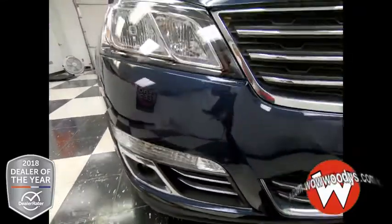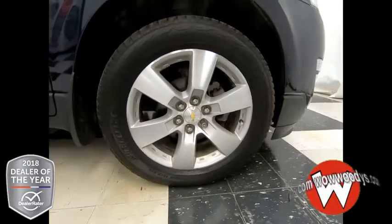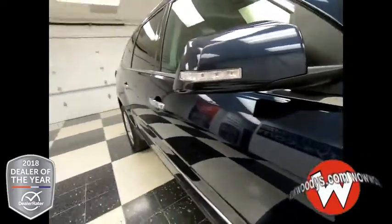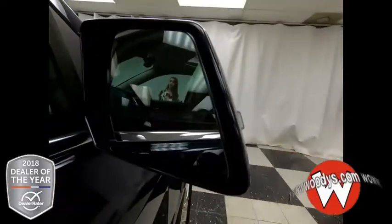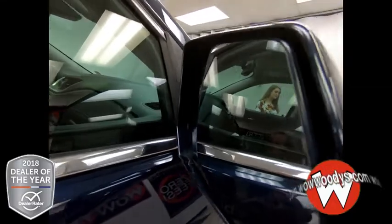Then looking over at your wheels, those are massive 20-inch alloy wheels in that 6-spoke design. And then looking over to the side, you have tons of chrome trim all throughout your door handles, your sides, around your windows, everything. And then looking at your side mirrors, they are powered and heated with blind spot monitoring and cross path detection, so that will alert you if there's a vehicle in your blind spot at all times.